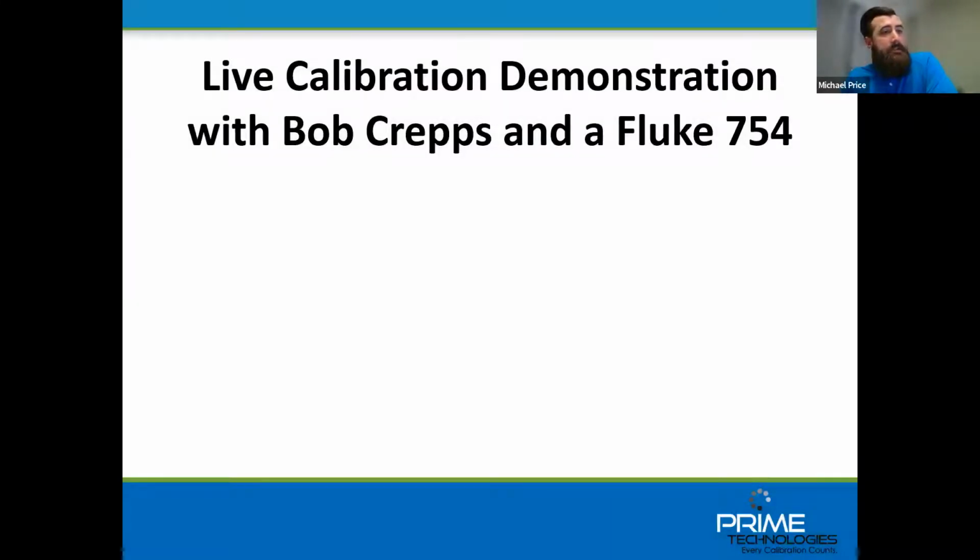So now we're going to get into the good stuff here, and this is where I'm going to turn it over to Bob, and he's going to throw on his camera and actually show one of these calibrations live with the Fluke 754.